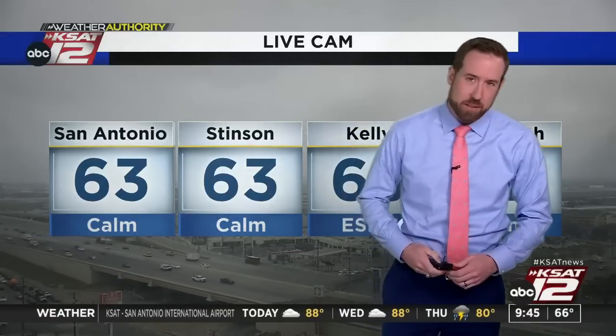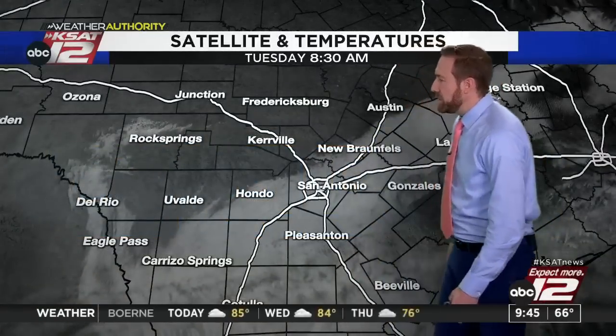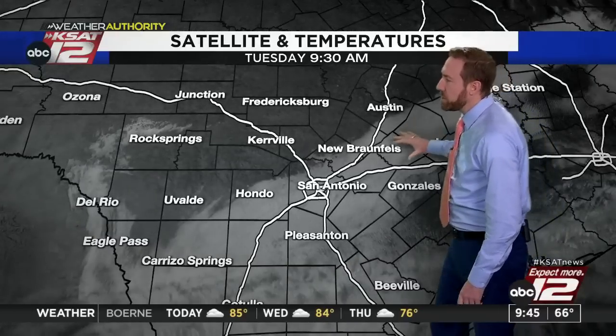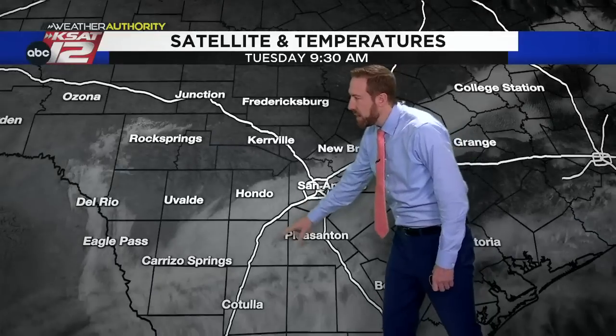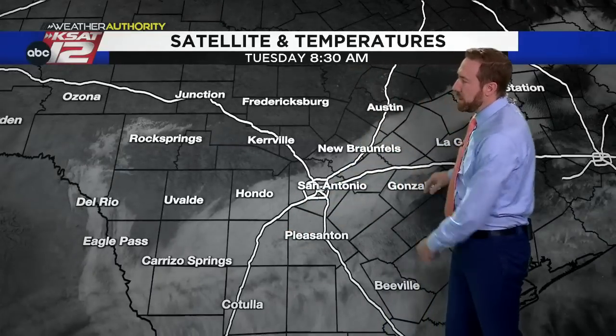It was a pretty good setup for some fog. We had moisture shoving in from the Gulf of Mexico. Combine that with some light winds, and you can get some of that patchy fog. We can see the low clouds, too, that have developed along with that moisture, stretching up and down I-35 and then off to the north and east.